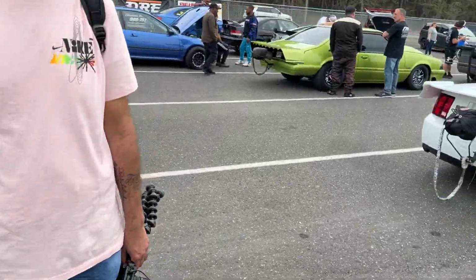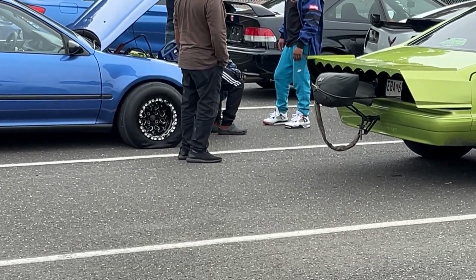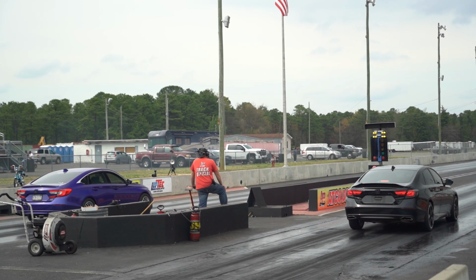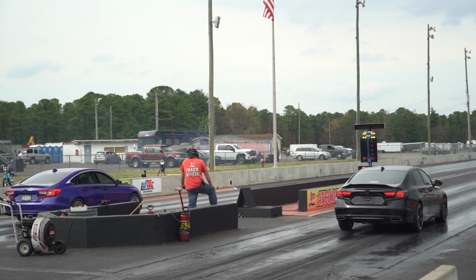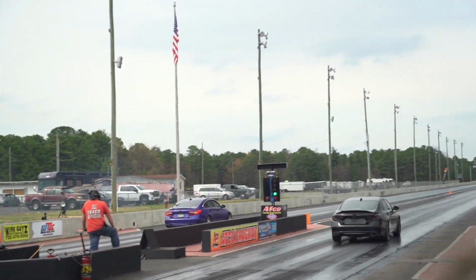Oh, that Civic over there, those tires are barely inflated. I know. Damn. Barely gonna make it. Probably got B-blocks on them, I think. Looks like AP round winners, lane 7. Round winners only. Lane 7.